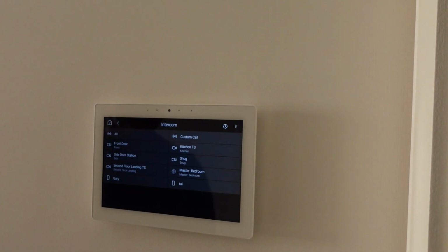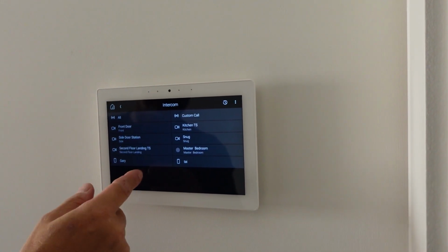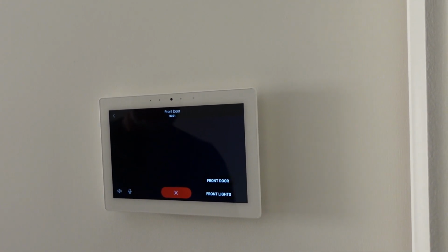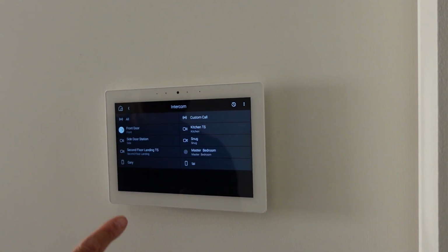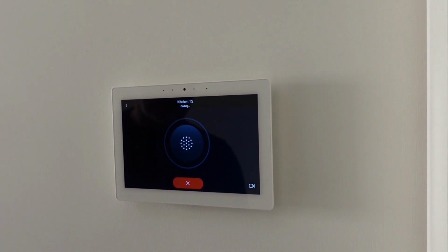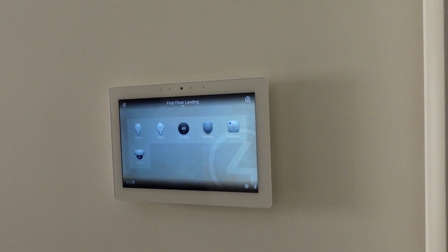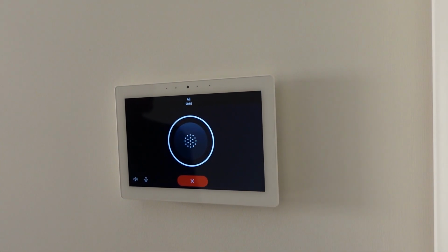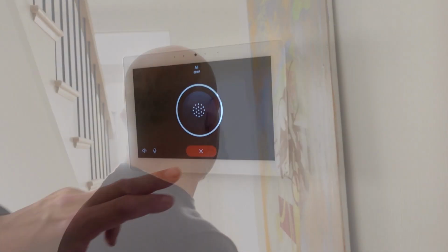There's an intercom on every floor. We can call everyone. We can call the front door. You can actually call your mobile phone. So we can speak to the people at the front door. That's the chime. Kitchen touchscreen if you wanted to. We can call people, say dinner's ready. That'll then broadcast, or is it? We can do it to everyone. So if you do all, it will broadcast to all the touchscreens and your phone. Hello, hello. Oh, yes, I can hear myself.